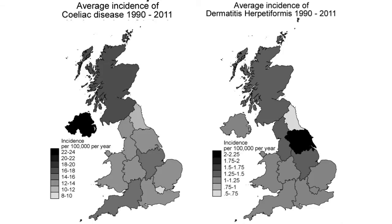What about differences in region? These maps show the incidence on the left of celiac disease and on the right of dermatitis herpetiformis. The darker the colour, the higher the incidence. On the left, you can see the incidence is ranging from around 10 to just over 20 per 100,000. And the lowest incidence appears to be around London, and the highest incidence, as you might expect, is in Northern Ireland.